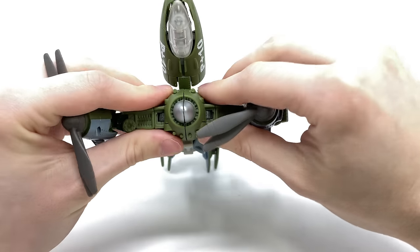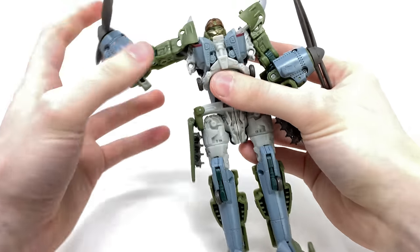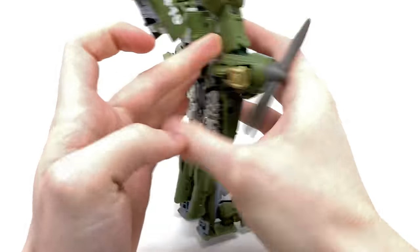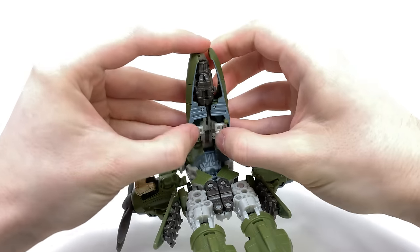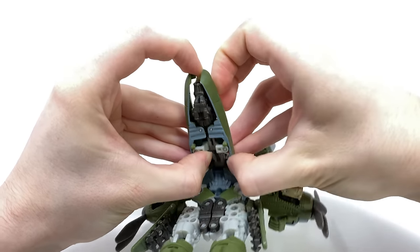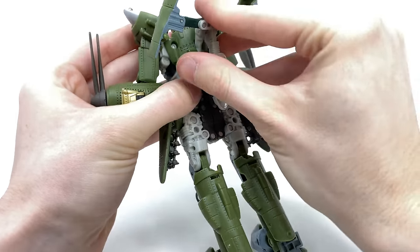We can then spin our attention to the top, open up this front section, and then just hinge the arms down, flip our attention to the back, split this piece here, and the actual cockpit does become an almost thruster for robot mode. So you're then going to want to hinge this section down, hinge that up.